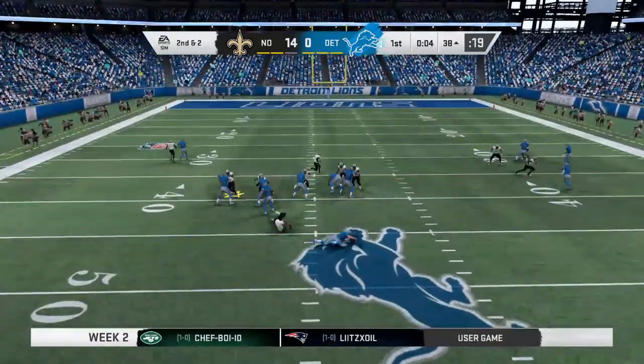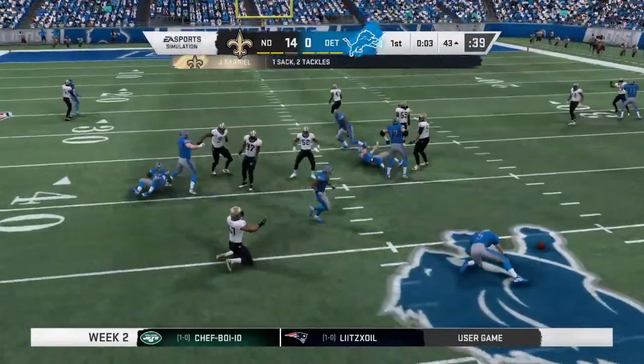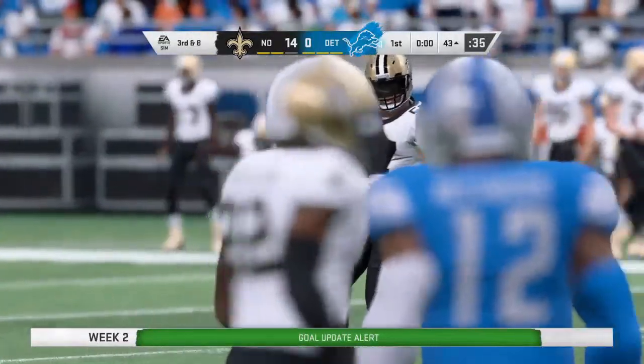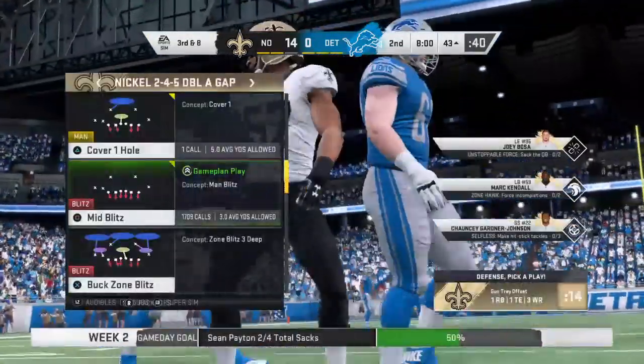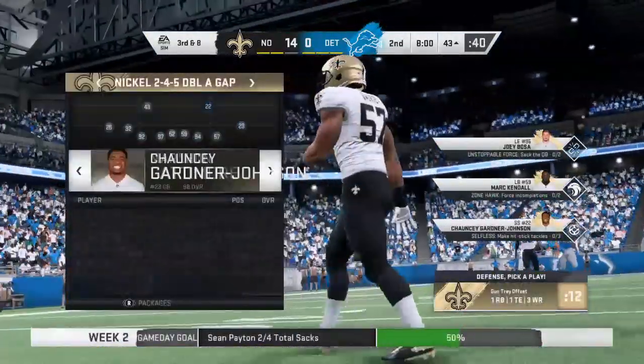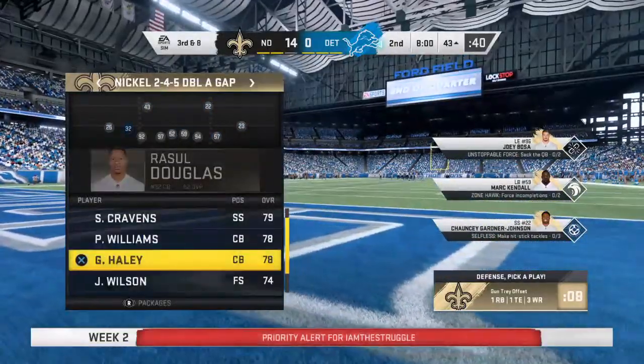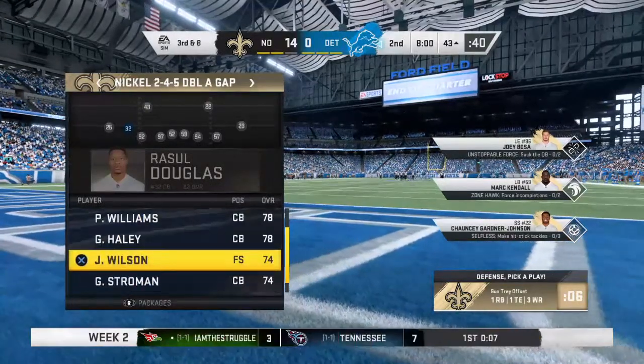From the 38, Rodgers under pressure, and he'll go down. They'll sack him on what ought to be the final play of this first quarter. Second quarter action now from Detroit, and it's the homestanding Lions who have the football. 14-0 the score. This is the NFL on EA Sports.